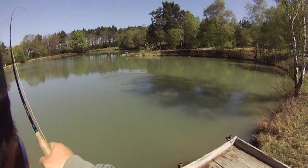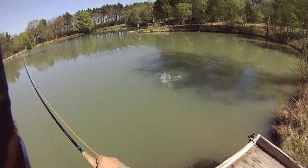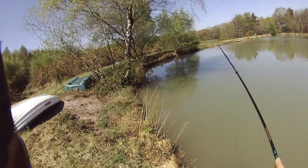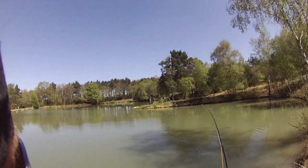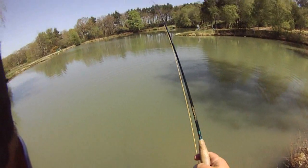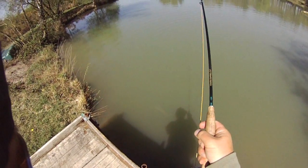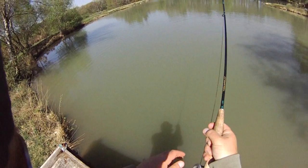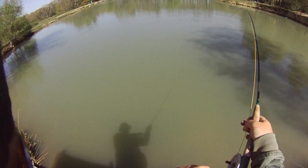Whoa, look at that for action. He's jumping towards me as well, so you've got to keep up with him. Off he goes. Leaping through the air, John. Great bit of action here. He's quite a biggie, he's about 3 pounds, this one. Oh, he's powerful. You can see him down there. He's still got loads left in him. And we'll just reel him up.